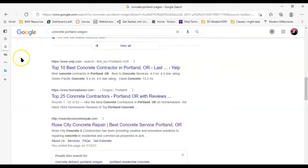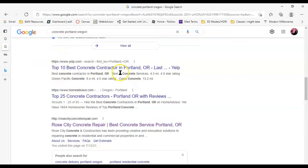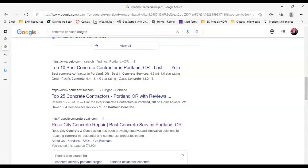This is the most coveted spot right here. It is called the #1 organic result, and it gets 31% of all the traffic that will come to this page. My research shows that 150 people a month on average are typing concrete Portland, Oregon into Google, and that's why I'm focusing on this particular keyword. Yelp is currently in the #1 spot. The first organic result that is a local business is Rose City Concrete Repair. So they're the ones that we really want to outdo.